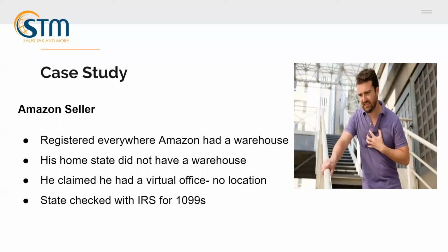All right, so let's talk about our first case study here. And this is an Amazon seller, and this was 6, 7 years ago. And this guy was an early adopter. He went out and registered everywhere that Amazon had a warehouse.